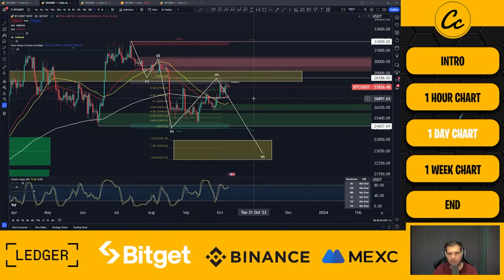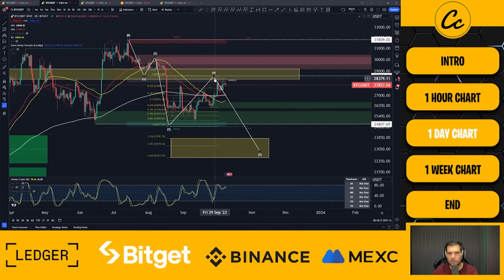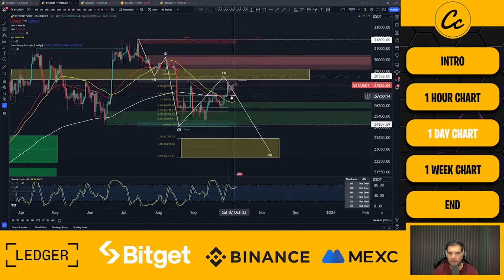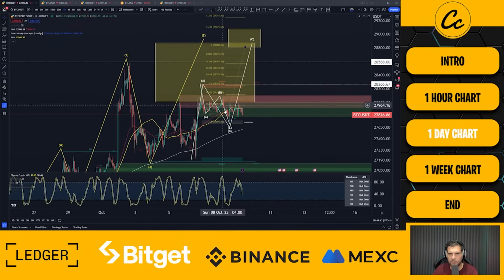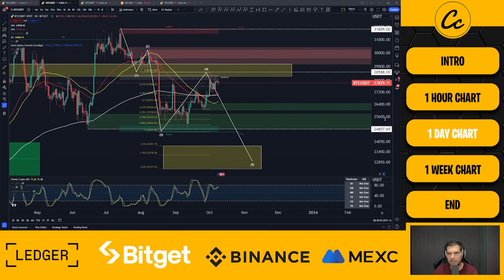And if we do not break out of this structure, then the structured move is indicating a $22,000 to $23,000 Bitcoin. So we need the breakout in order to prevent that low. That's kind of what we're looking for. We have the ideas, we have the structures on our smaller time frame to see that breakout. We haven't yet seen it happen, and we do have a hard and fast line here to say that the breakout occurs at 28,588. Anything higher than that, that's great.